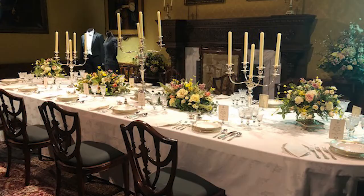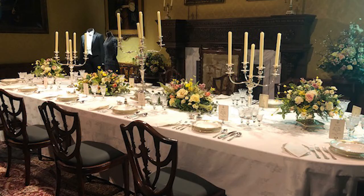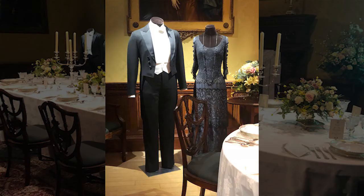And there were lots of descriptions of how dinner would be held during those times, where they would talk to one person on the right for a certain amount of time, then it would be time to turn and they would talk to the person on the other side, so that everybody was included in the conversation. There were also more costumes on display in the dining room, all just beautiful to see, and the china and all just very lovingly recreated and great to see.